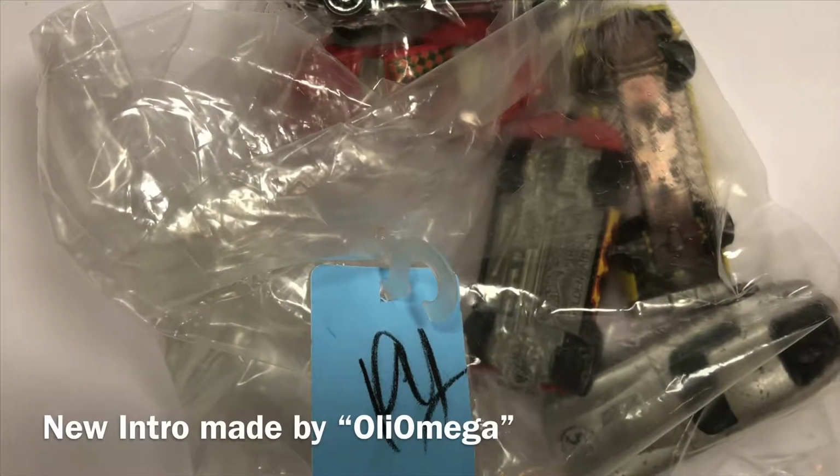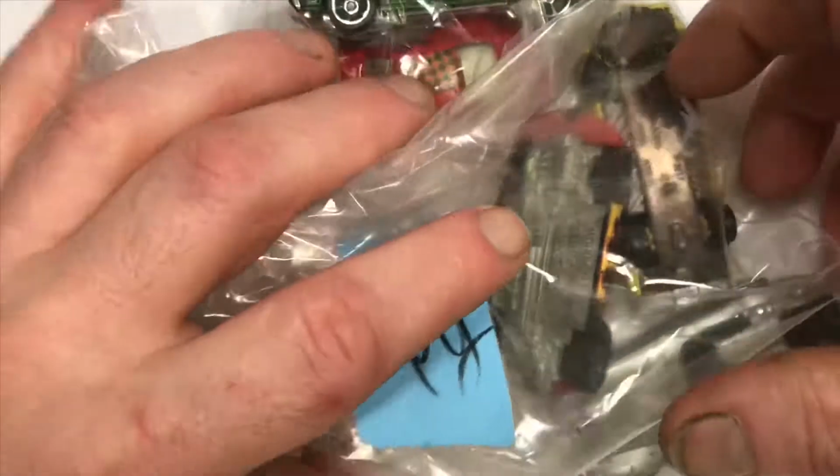Good morning, people. I stopped at the local thrift store this morning just to see what they'd have in the way of toys. They generally don't have very much. I don't spend a lot of time at thrift stores, but I found this bag of cars for $1.91. I saw one of them in there that looked interesting to me, so I brought it home and let's check it out.